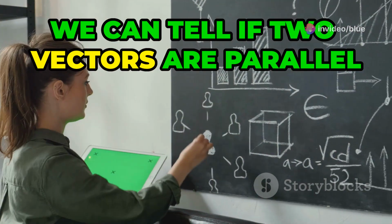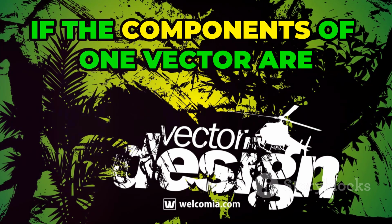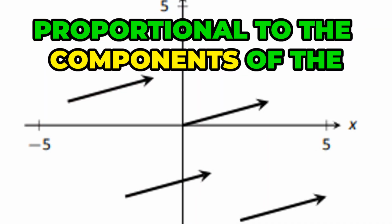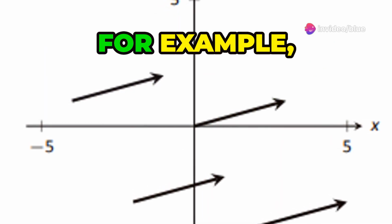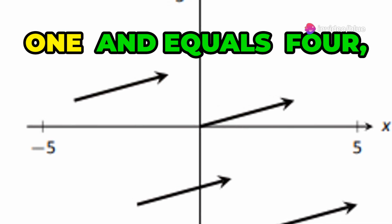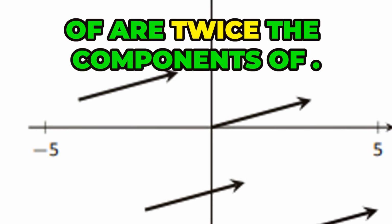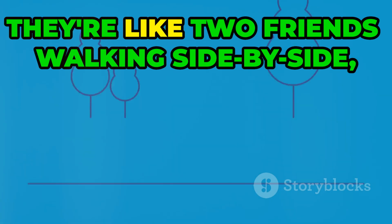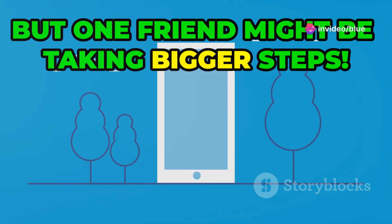We can tell if 2 vectors are parallel by looking at their components. If the components of one vector are proportional to the components of the other vector, then the vectors are parallel. For example, the vectors a equals (2, 1), and b equals (4, 2) are parallel because the components of b are twice the components of a. They're like 2 friends walking side by side, but one friend might be taking bigger steps.